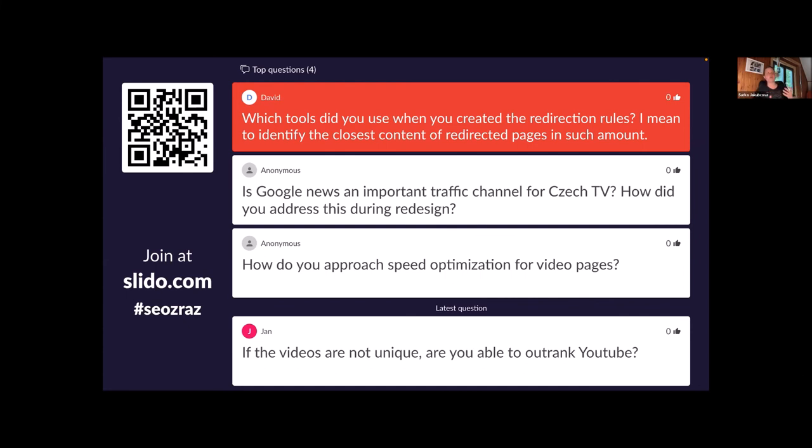It was not working with millions of pages, but with the directories and parameters. So it was not so many. It was not take this URL and redirect it here, but take this directory or this parameter and redirect it here. I think this is probably the only way if you don't have some really advanced tool that can pair one-to-one based on some machine learning, because otherwise you have millions of URLs and this is very painful work even for seasoned SEO specialists.